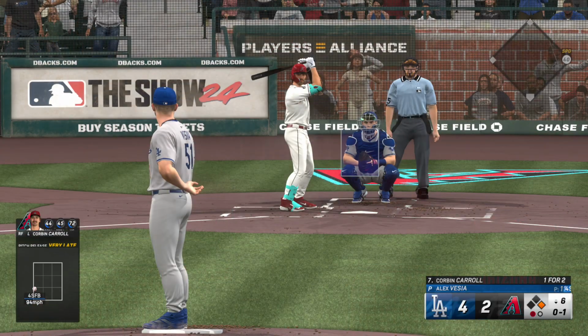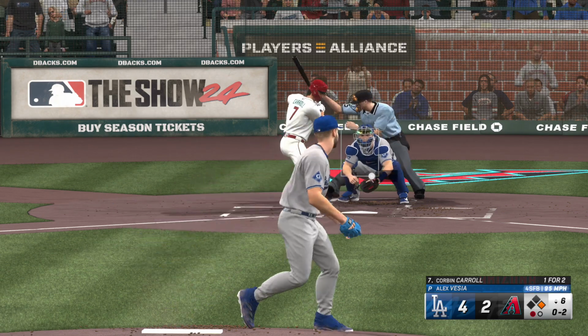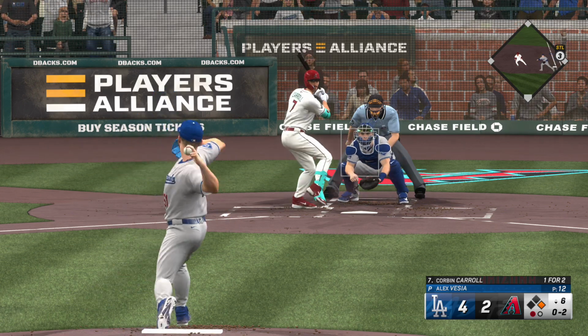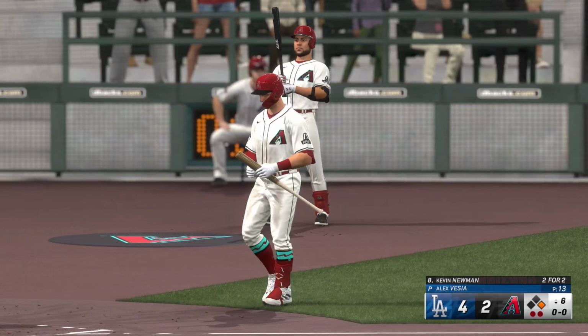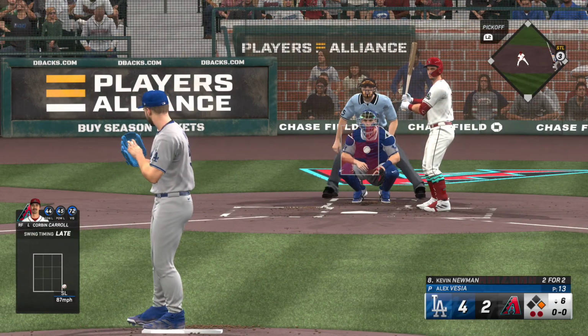Carroll in the box now. Takes strike 1. Man at first, 1 away. Fastball in for a strike, and it's 0-2. Swing and a miss, struck him out. Slider got him for strike 3. The batter now, Kevin Newman. His home and away splits there.